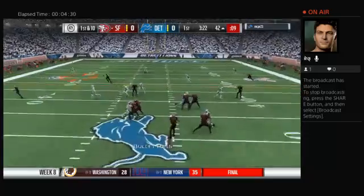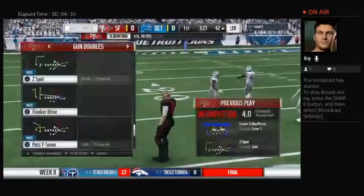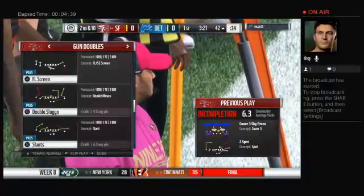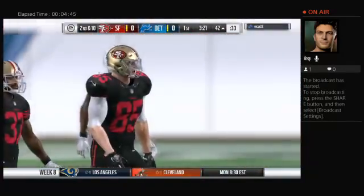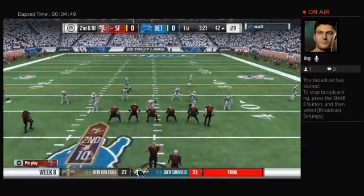Back to throw here. And it pops free. The collision there jarred the ball loose and brings up second down. Even in today's NFL, when we think of the tight end position now as really a glorified wide receiver, we're still asking a lot of those guys. They have to block as well, and every now and then, they don't come down with the football.